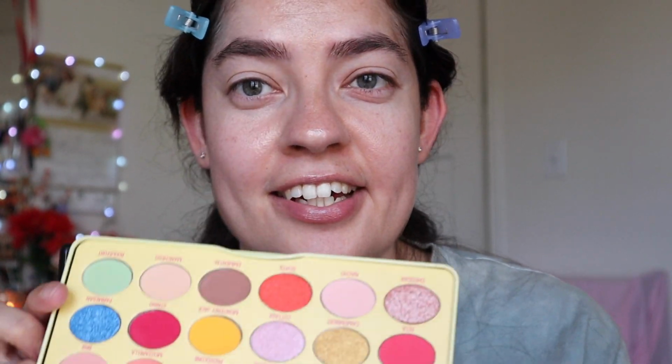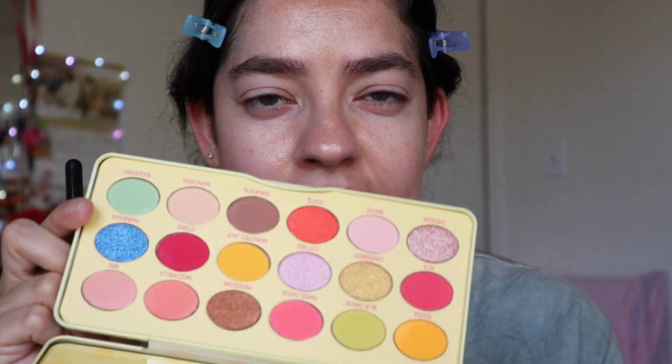They had so much of the I Heart Revolution palettes in my local Marshalls, and I love I Heart Revolution. Their palettes are amazing, and you get so much for what you pay. Especially like for $6, you get all of these shades, and their formula is very good.